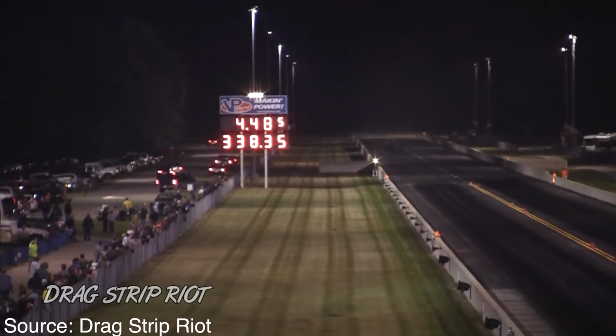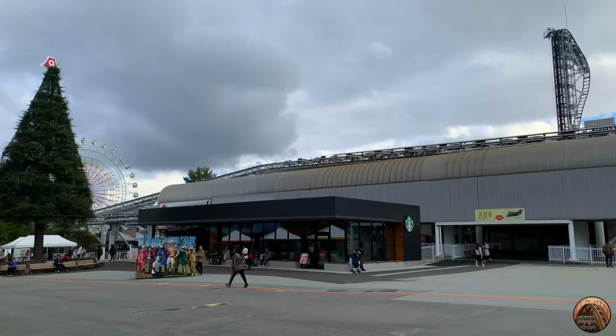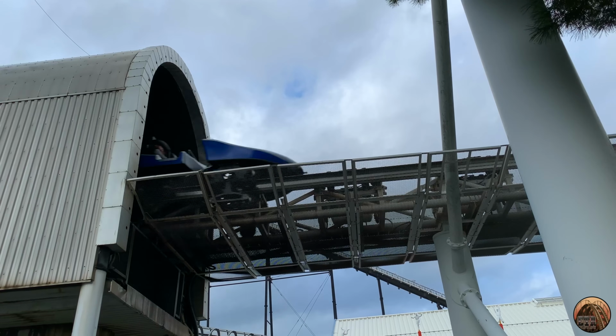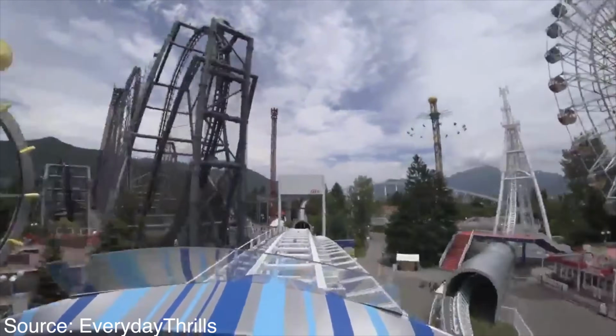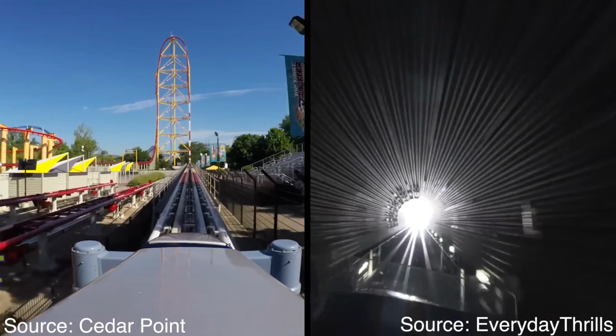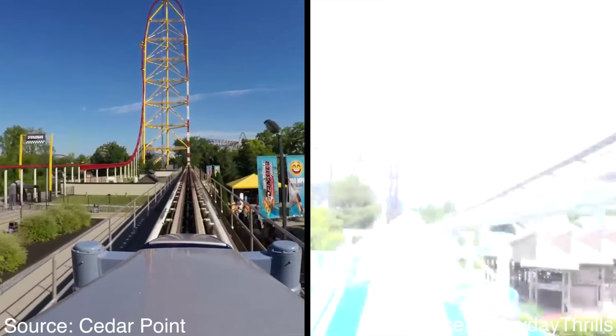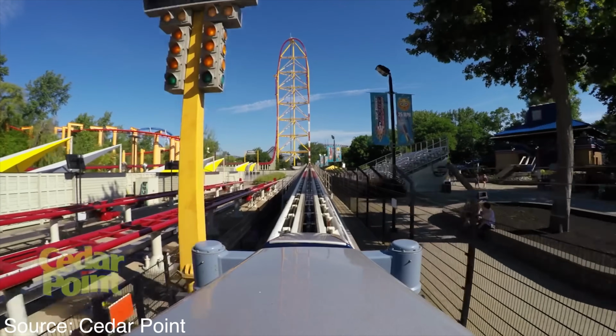If you really want to experience something like an actual top fuel dragster, try out Dodonpa in Japan, which accelerates from 0 to 112 miles per hour in just 1.6 seconds. I've actually ridden Dodonpa, and call me crazy, but I still prefer Dragster's launch to Dodonpa's. Dodonpa is certainly more intense, but it's also so short that you basically can't even comprehend what just happened. Whereas Dragster gives you just enough time to process everything and to really appreciate what it's doing to your body.